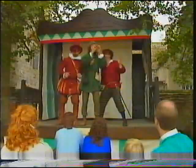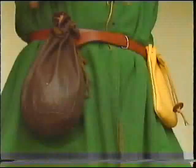Take this glass into thy hands, and hold it to thy eye. There thou see more colours than a dyer can devise.